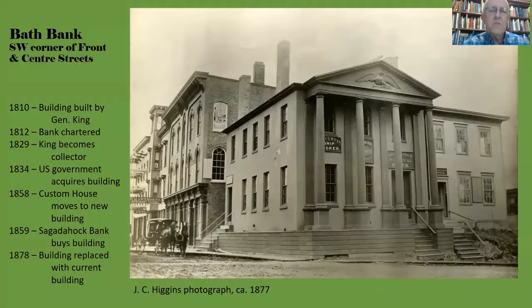Governor King, General King, built this building in 1809, 1810, and it became Bath's first bank, appropriately enough called Bath Bank. The bank was chartered in 1812. And when President Andrew Jackson appointed King as customs collector, he moved the customs office to his office upstairs in this bank.